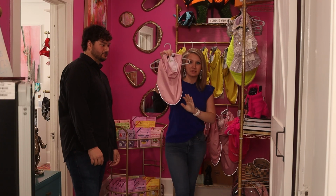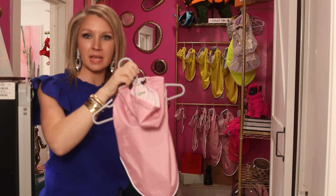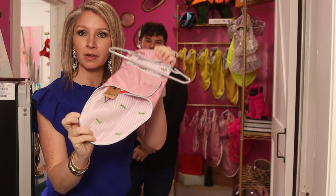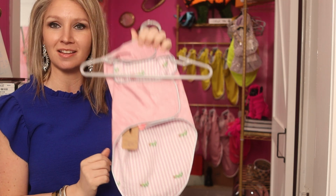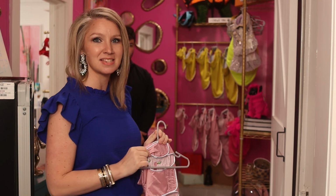Our rain jacket is this. This comes in 4 different colors: pink, blue, red, and yellow. And they are reversible, as you can see. This seersucker, the pink has the alligator, the yellow has the rubber duck, the red has the anchors, and the blue has sailboats.